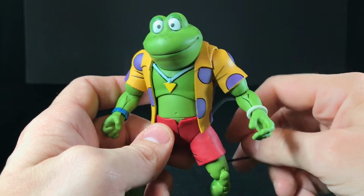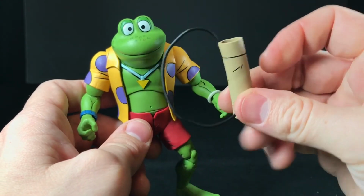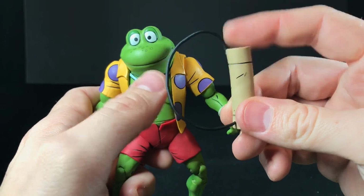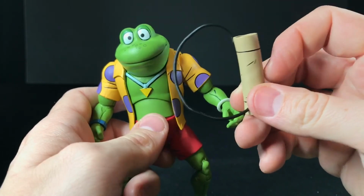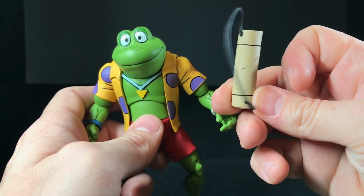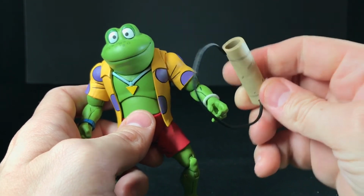But, alright, so for weapons, he's got his bow and arrow, and let's start off with the quiver. This looks pretty good. This strap here is kind of like rubber, so it's nice and pliable. You can move it around. I like how the quiver has these little details, like these little cuts and stuff, so that it's not just a brown, boring piece of plastic.